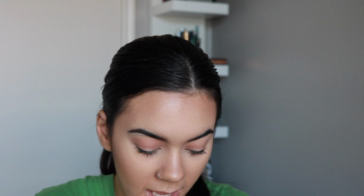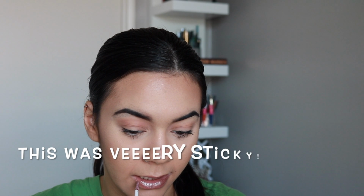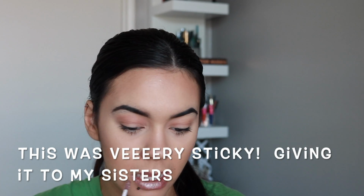Not necessarily my color either, so this might be something that I give away to my sisters. Because I don't really use colors like this. Not saying it's an ugly color, it is pretty, but it's not my cup of tea. It's a really cute color, especially when you're talking, but honestly it's just not.